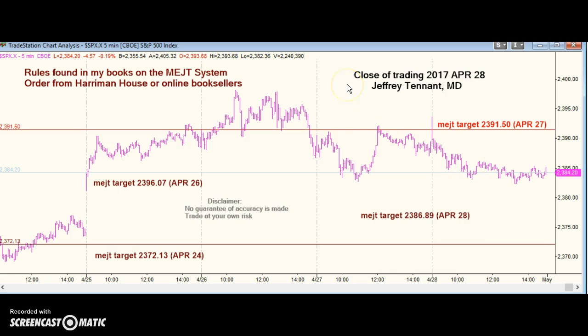We have all we need for a drop here once we get confirmation. But if there's no confirmation and we go up instead, it fails in grand style. I'm sticking with the call that this is a topping area for now, but it wouldn't take much to get me to change my mind, and that's today's call.